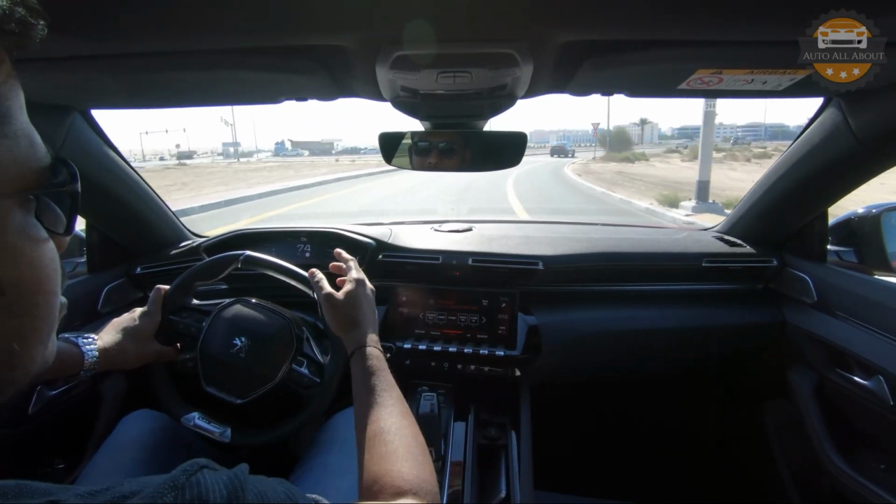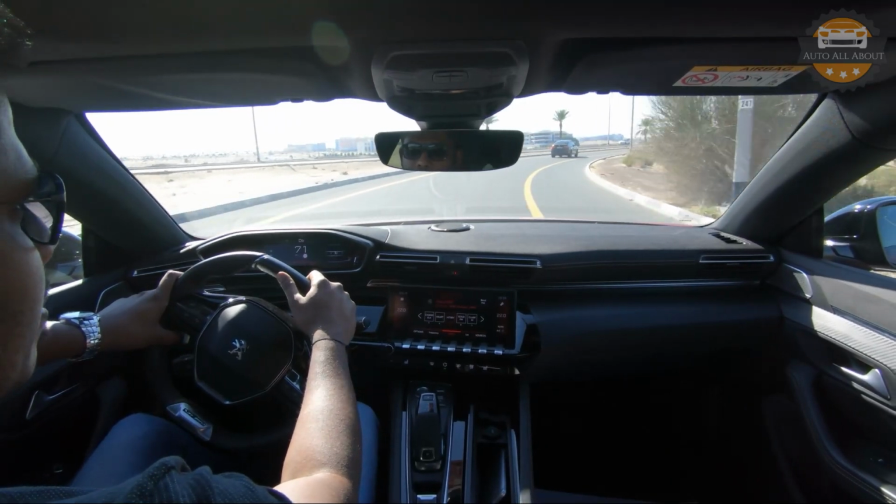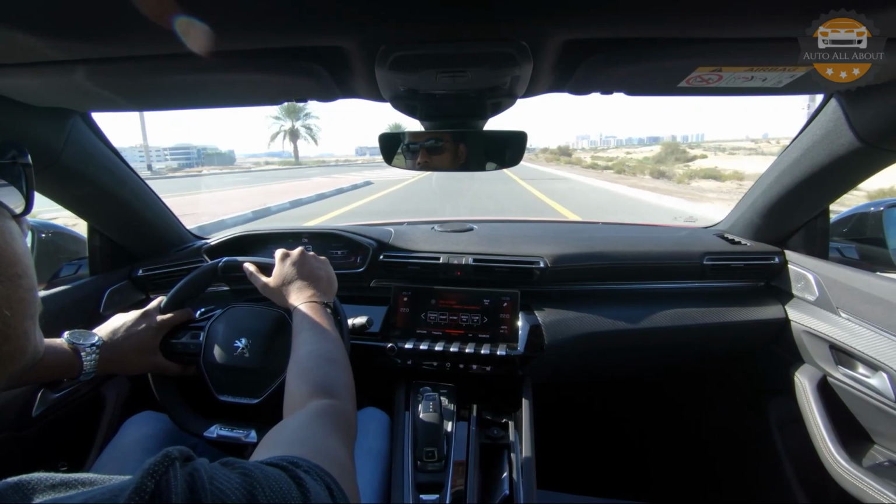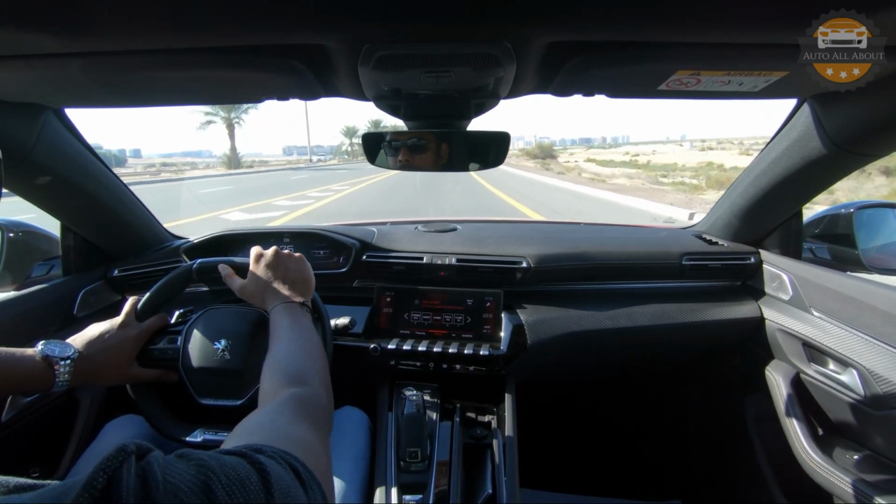Considering the entertainment, the audio system is a nice one. We are missing a surround sound system here, but at this price point they are giving a very nice Focal audio system with a subwoofer.